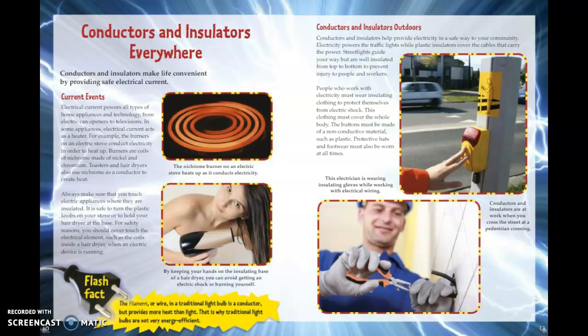Conductors and insulators everywhere. Conductors and insulators make life convenient by providing safe electrical current. Current events: electrical current powers all types of home appliances and technology, from electric can openers to televisions. In some appliances, electrical current acts as a heater. For example, the burners on an electric stove conduct electricity in order to heat up.